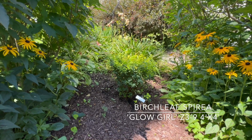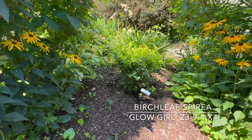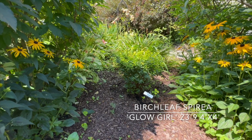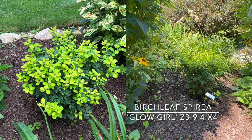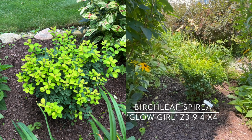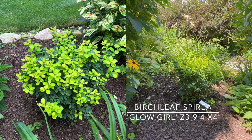This is a brand new one for me. This is called Glow Girl. It's a birch leaf spirea, zones 3 through 9. Gets like 4 by 4, has a really pretty pink and white flower. Starts out with that really beautiful bud that has a hint of red. It opens to white spring flowers. Then you have that really pretty yellow foliage. It holds its color well, nice compact habit. Won't burn in the summer, which is nice considering the summer we're having. A really nice hardy plant that looks great all season. And it's native to North America.